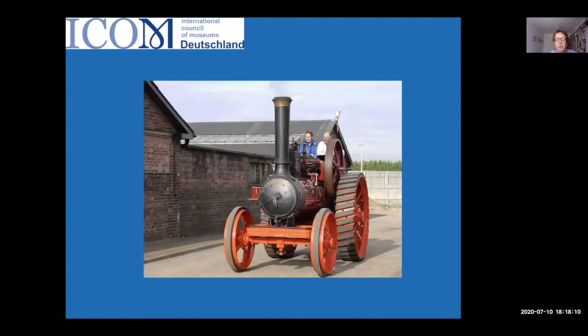Here you see me operating a 1906 Marshall traction engine, which is a good example of how we can keep historic practices alive, but also how these can pose challenges for historians and curators of science and technology alike. The task of historians and curators of history of technology alike is to recreate the contexts that lead to the manufacture of artifacts, usually by means of archives, collections, and where possible, historic witnesses.